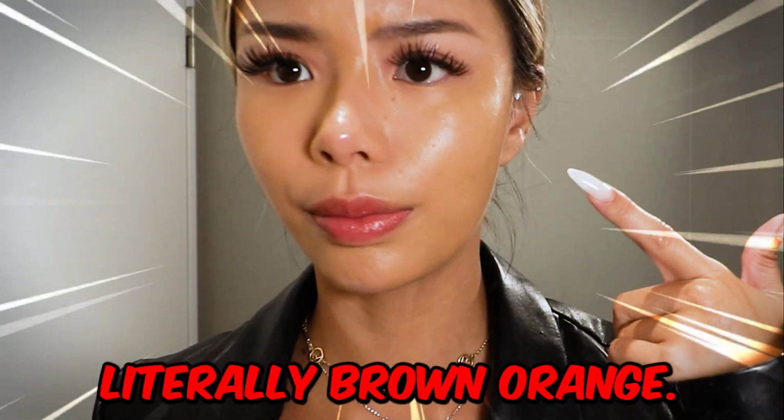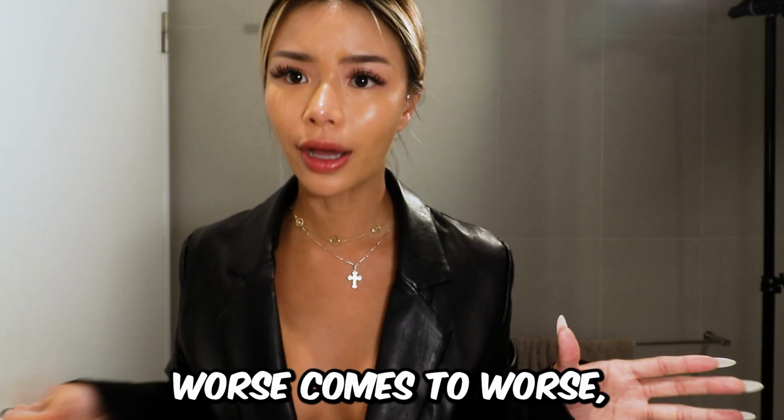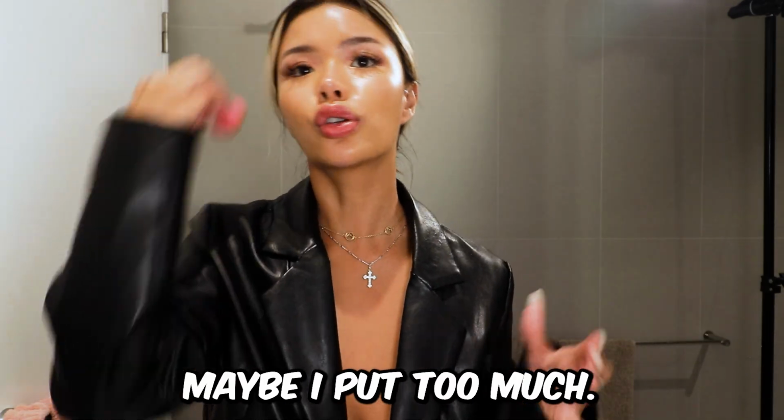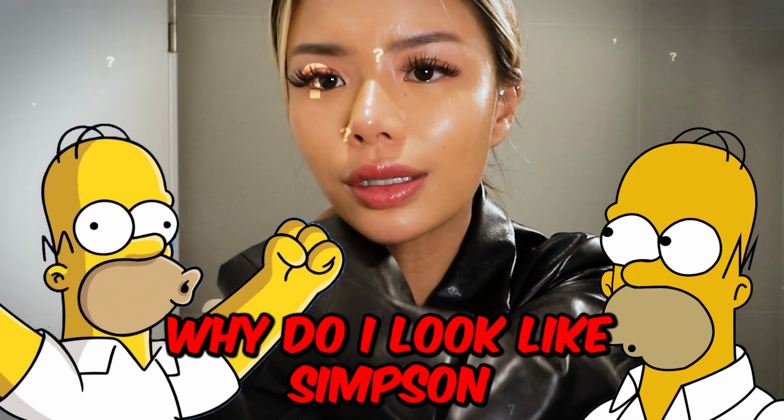My face is like literally brown orange and then my body is different. Worst comes to worst, I would just wear something that covers my neck. Oh my god, I'll just keep blending. Maybe I'll put too much then. You can't tell the difference. But why do I look like a Simpson like this?